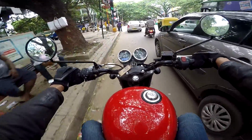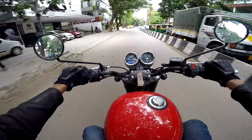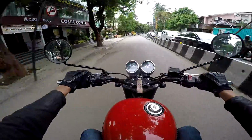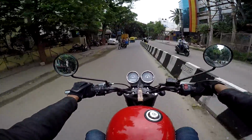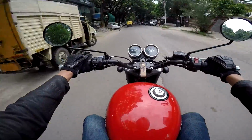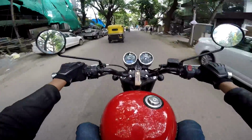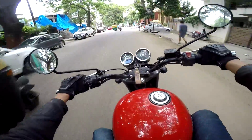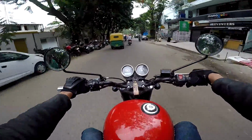Like, look at this clutch, it's so incredibly hard. But man, the feeling that you get when you're riding it, you feel like a king. The upright riding posture, the brutish grunt of the bike, this beautiful red design which is very minimalistic, I think definitely makes you feel really great.